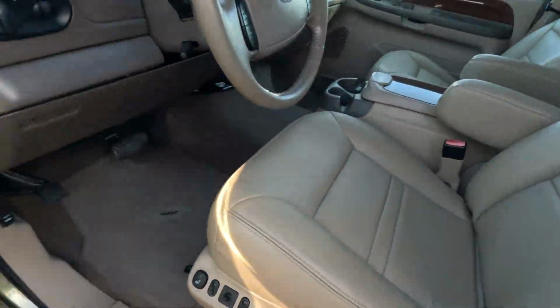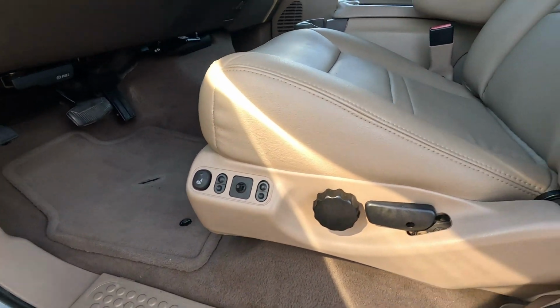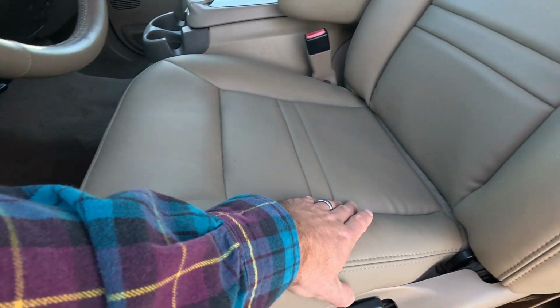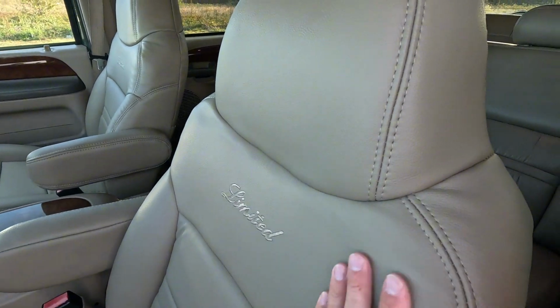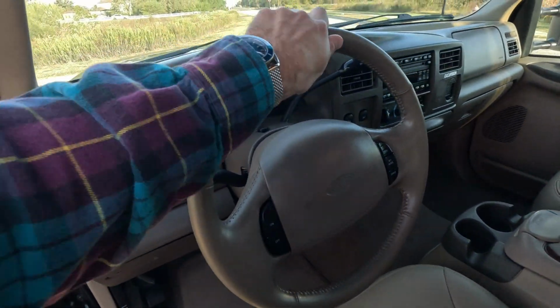All right, the interior is as clean as the exterior. Power seats, and they do work. Seats are in phenomenal condition. These have no doubt been reupholstered, but they still say limited on them, and they feel like a real nice material. Steering wheel is very clean.